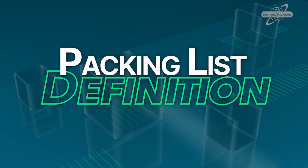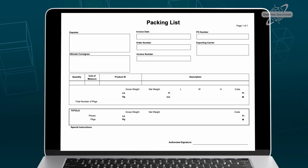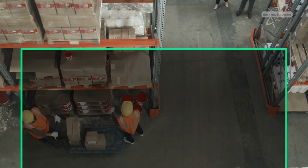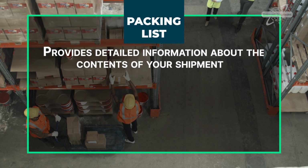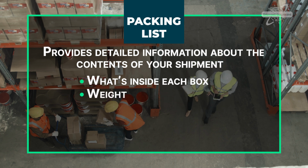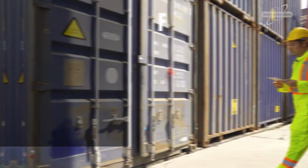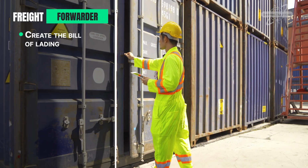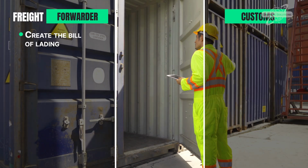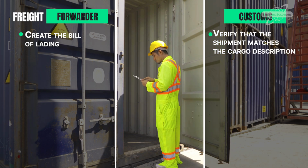Now let's talk about the packing list. While it's not a legal document like the bill of lading, it's still incredibly important. The packing list provides detailed information about the contents of your shipment, what's inside each box, the weight, dimensions, and any special instructions. Freight forwarders use this list to create the bill of lading, while customs and other authorities use it to verify that the shipment matches the cargo description.